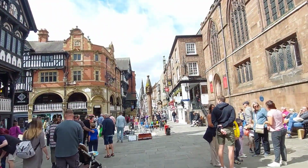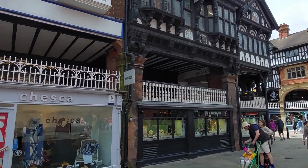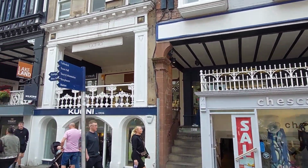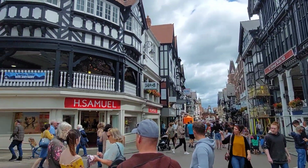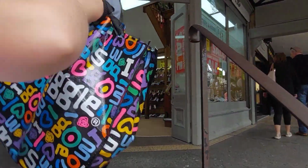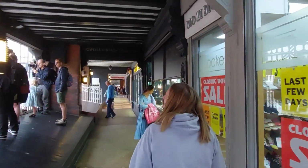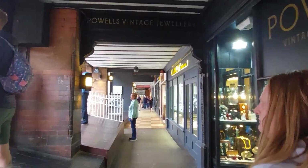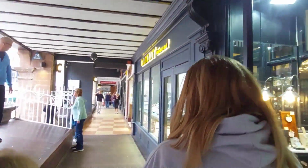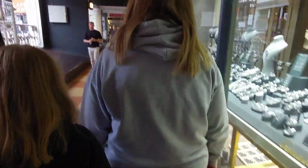Chester's also famous for its medieval rows, which are like two-tiered shops. There's a lot of independent shops in Chester dotted around on the rows. Quite cool. If we get a chance, we'll walk up the road on the rows to show you what it looks like. So we're just walking up to the rows, medieval rows. Lots of different shops along here. And it basically goes the entire length of the main street in Chester and out a lot of the side streets. All different floors from various years, different shops.